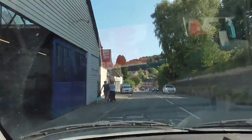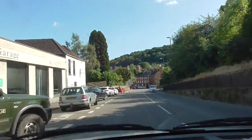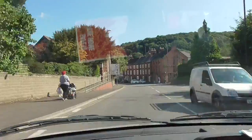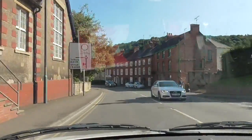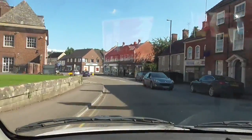I'm just coming into Dursley, Steve, and I'm just going to wind the window up to get rid of some of the noise. So, a few years... oh dear, that's a wide load. Hopefully it doesn't come out too big on the screen.